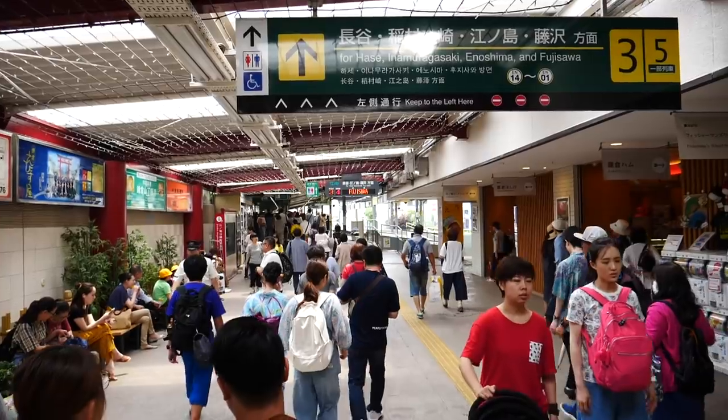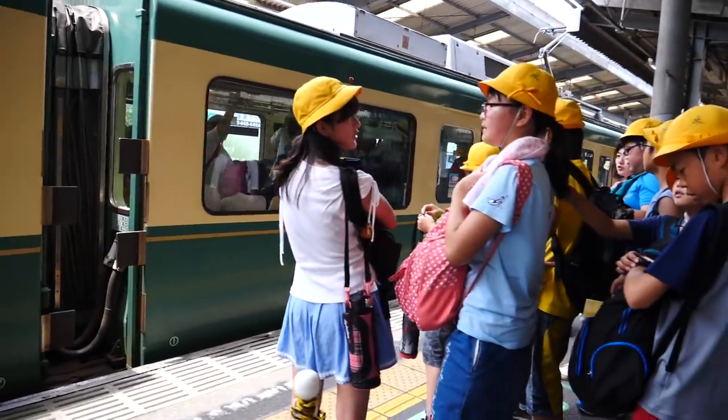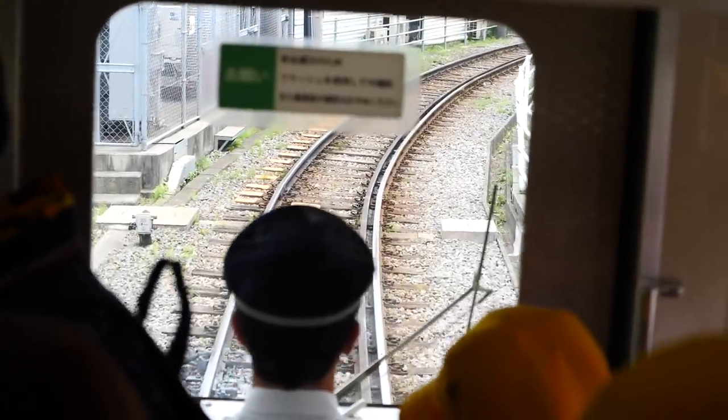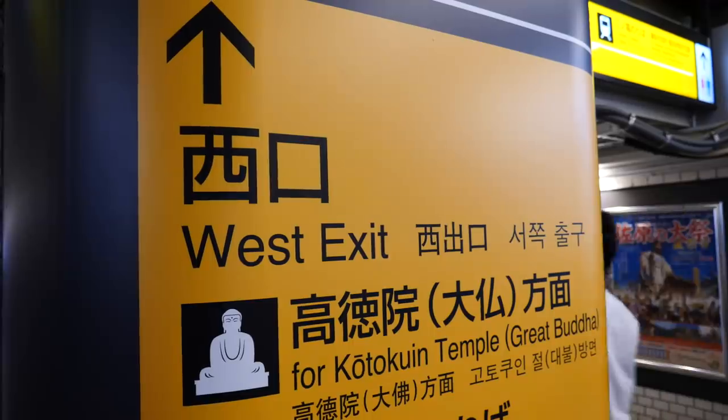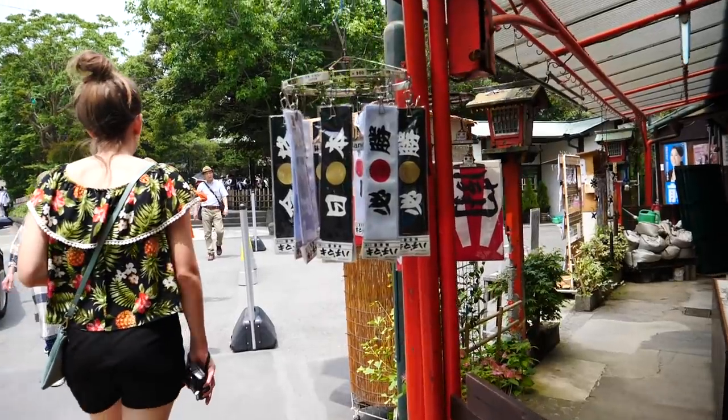So update, we had our food and we are now on our way to go see the Buddha. Basically, we walked back to Kamakura Station, got on the Enoshima line, and it was three stops over to Hase. We got off there. The train was so crowded, super packed. Now we are walking towards the Buddha, towards the mountains. That's going to be our next temple.